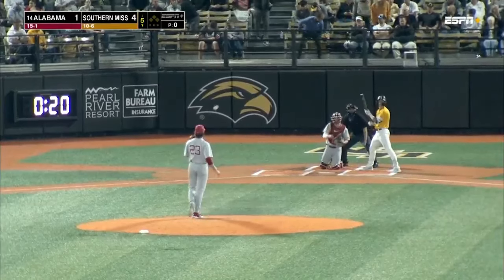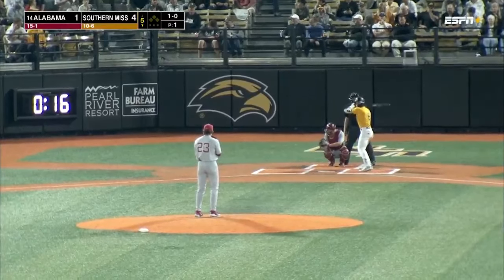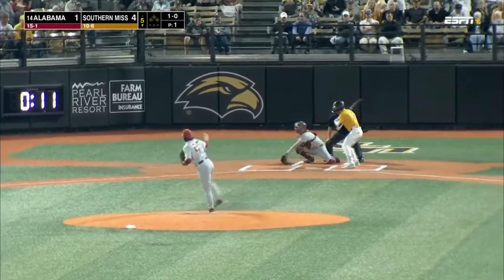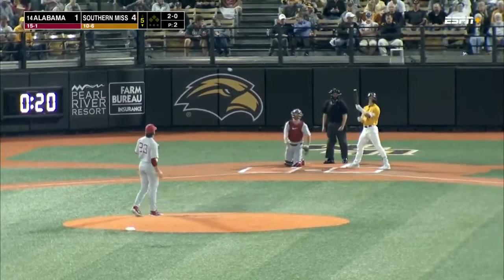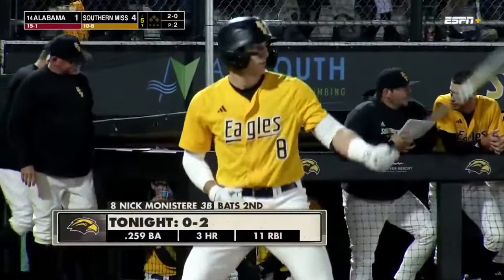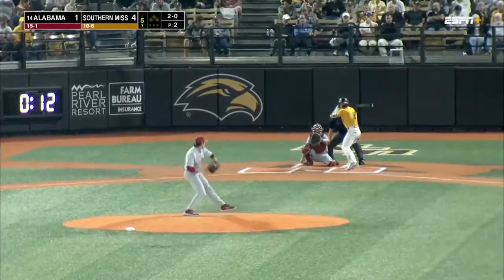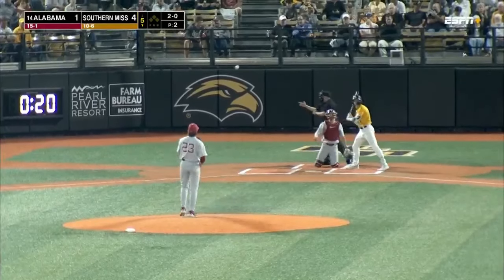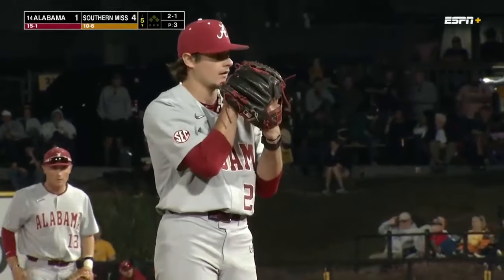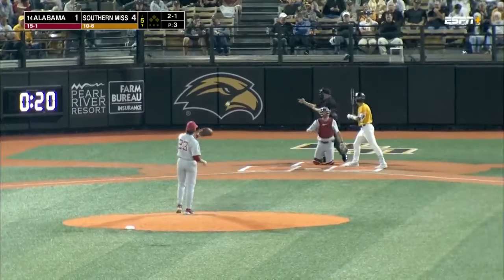That's the kind of situation for the Eagles where you're somewhat relieved to see a new face trotting out to that pitcher's mound. I'll be honest, I was as shocked as anyone to hear new pitcher into the ball game for Alabama, Aiden Moza, goes wide. Nick Monaster, who's 0 for 2 tonight with reaching on a fielder's choice and popping out to shallow left field of the shortstop, Justin LeBron. Moza spins a slider in at 86 miles per hour to Monaster. Does it again at 85.